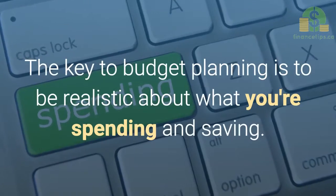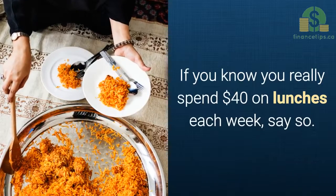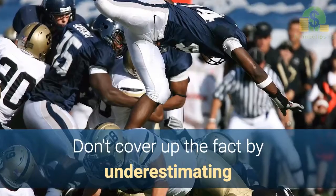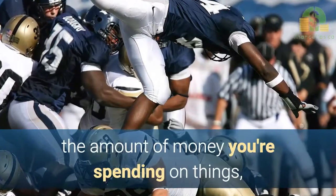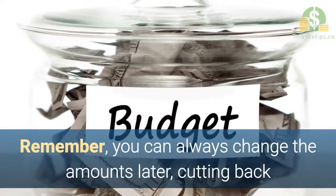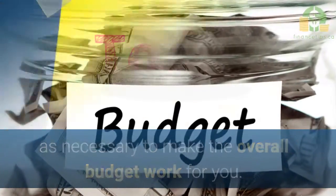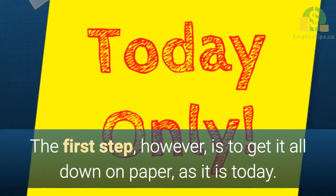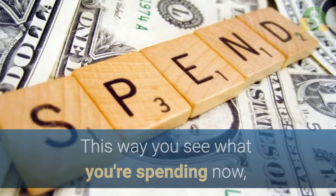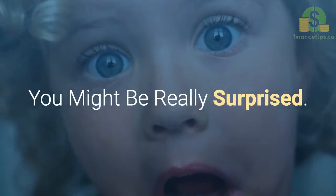The key to budget planning is to be realistic about what you're spending and saving. If you know you really spend $40 on lunches each week, say so. Don't cover up the fact by underestimating the amount of money you're spending on things, it only hurts the balance of a proper budget. Remember, you can always change the amounts later, cutting back as necessary to make the overall budget work for you. The first step, however, is to get it all down on paper, as it is today. This way you see what you're spending now, and what adjustments you can make for the future. You might be really surprised.